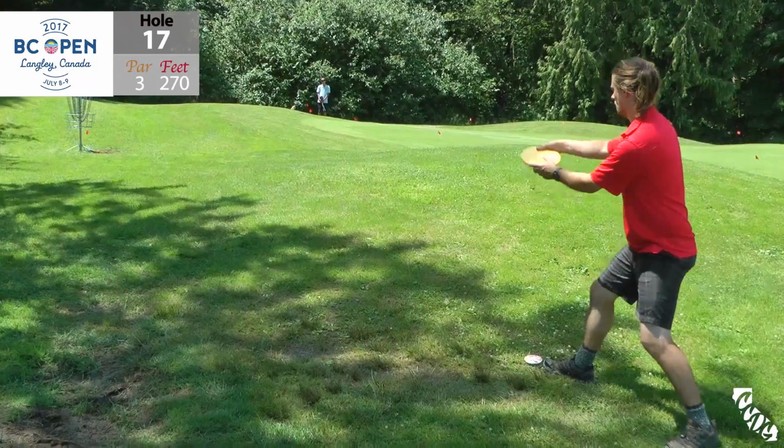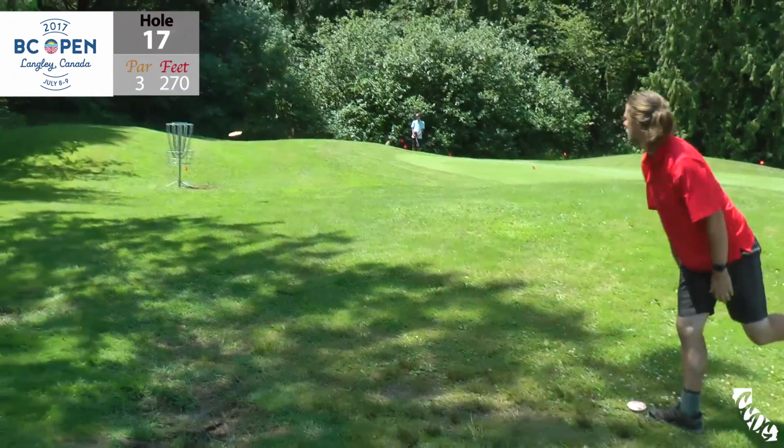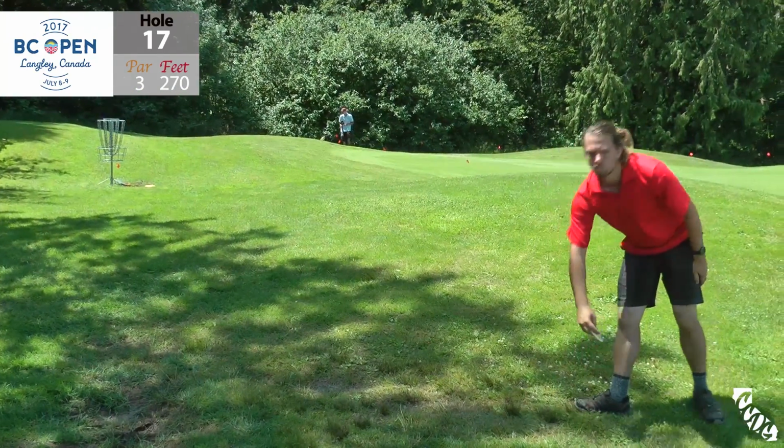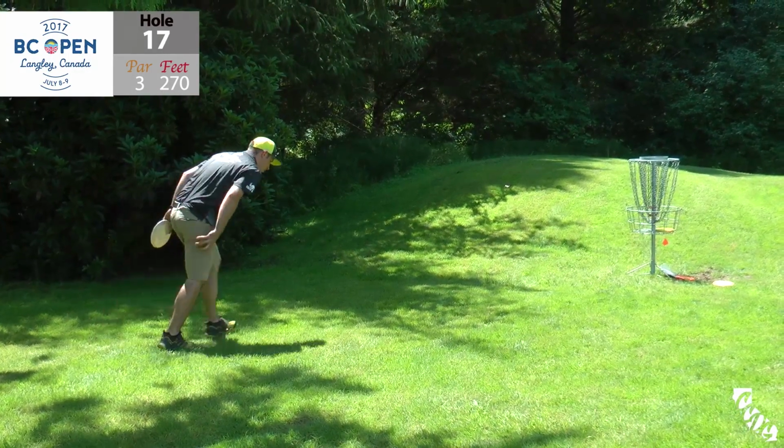Gotta be hoping to be a little closer than that. Yeah, just a little bit closer, but not so much. They can't be too happy about that. Definitely, these guys are looking at this as a must get. Yep.